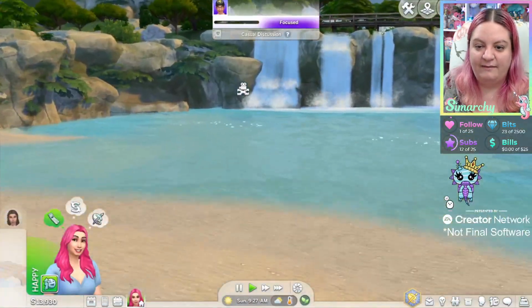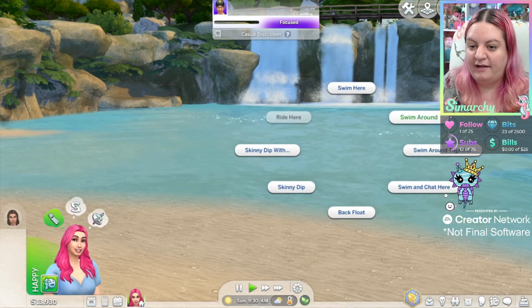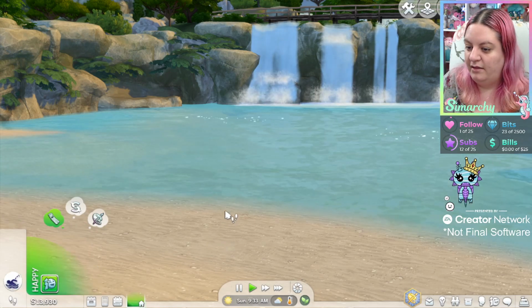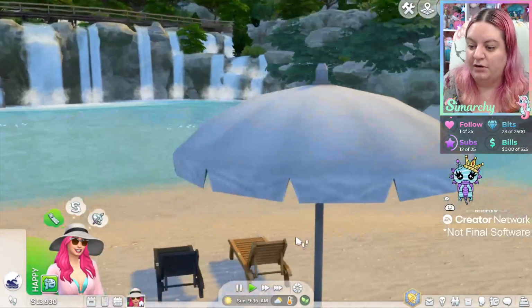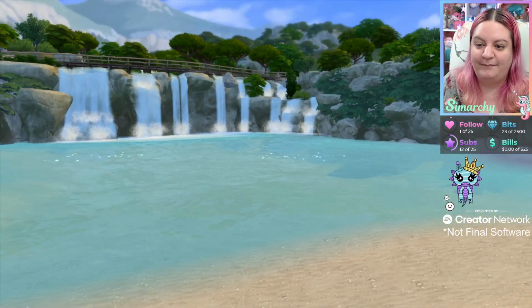My sim self isn't a mermaid actually, but yeah, you can swim here. Swim, skinny dip, back float, swim around, swim and chat. Anyone can swim in a lot of the areas in this world. I love it. You need a place for your merman to swim. This is a beautiful mermaid grotto, isn't it?